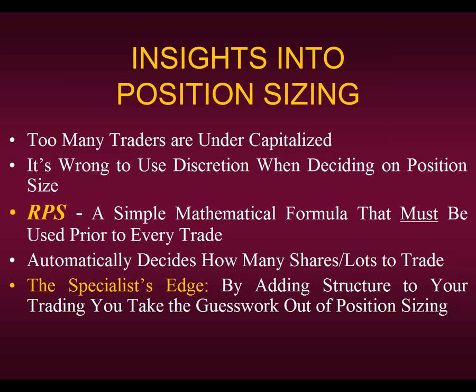Now, here's what we want to stress. It's wrong to use discretion when you're deciding on your position size. Once again, I'll talk to people at seminars or in webinars I give and ask them, how do you decide on how many shares to trade or how many contracts to trade? And it'll usually go back to their last couple of trades, and they'll say, well, I was doing very poorly the last couple of trades, so I'm kind of betting more, so I'm going to bet twice as much so that I can make it all back. Or they'll do the opposite. They'll say, I'm doing very poorly, so I'm just going to trade the bare bones minimum just to see if I can do all right. And this is basically just guessing how many shares or contracts you should be trading. We want to get away from that.